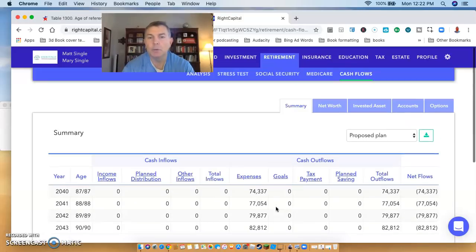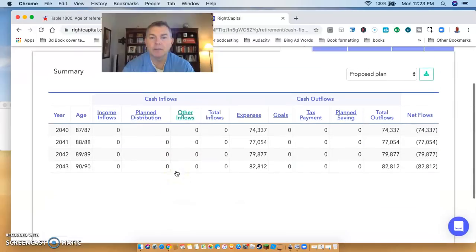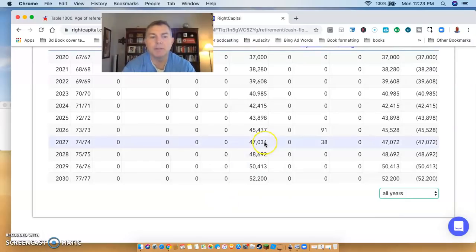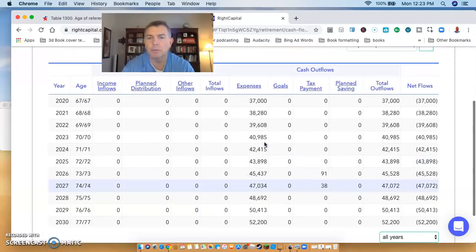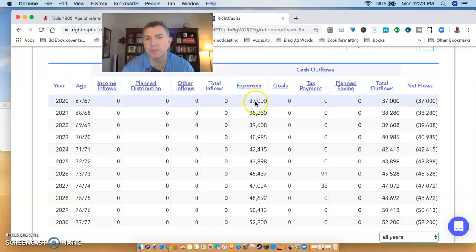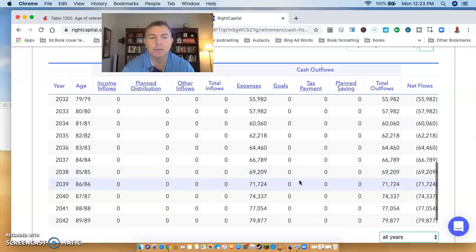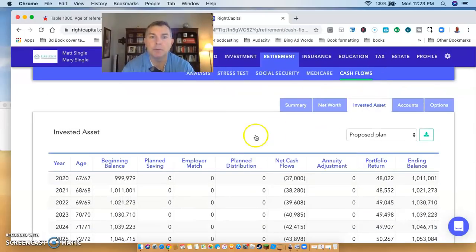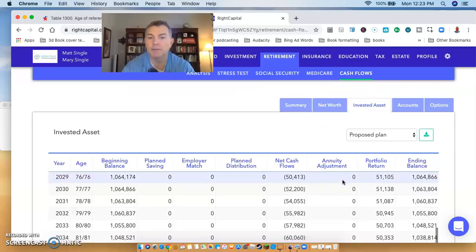Not much taxes. So what's happening is their expenses are growing, building up each and every year, more so than the rate of return on their portfolio. Right here, their expenses are $37,000. Fast forward until 2040, it's $74,000, and what you'll see here is their portfolio is not keeping up. The returns on the portfolio are not keeping up with expenses.